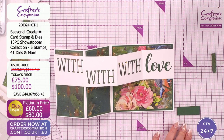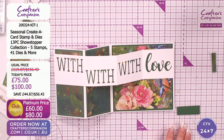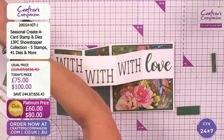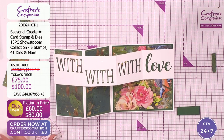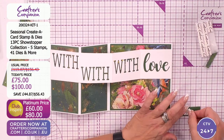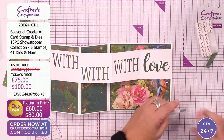Foam pads. Where are you? Foam pads. I lose them all the time. If you're always losing foam pads like Debbie, make sure you get the showstopper because you've got plenty of foam pads in the showstopper. Do you want to borrow some of mine? Well, I had them, but I don't know where they've gone. Let me just have a little peek. Oh, under your tape pen. Under my tape pen, yes. What am I like? Yes, exactly. And I'm not the only one that loses things. I know that you all there will be doing exactly the same thing.